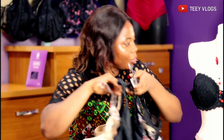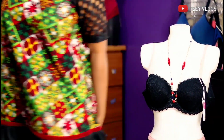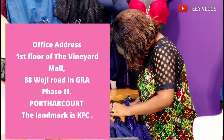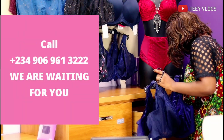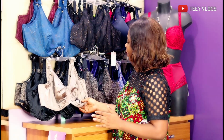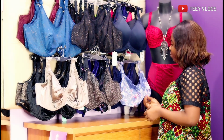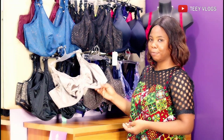Now let me see if I can show an example of the difference. Can I stand up? Yes. The difference between plunge and a balcony bra. A few minutes later. So these three bras I have here are all 36G bras. They're the same size, but they are different styles. This one is a balcony bra, this one is a plunge bra, and this one is a full cup bra.